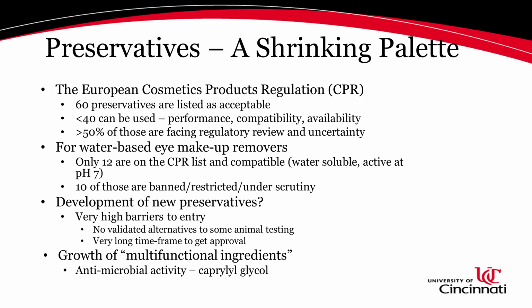I recently chaired a discussion with the head of the European Commission Cosmetics Office and the technical head of Cosmetics Europe, which is the industry association in Europe, and brought up what the future is for this declining list of preservatives and the growth of multifunctional ingredients. And there's a lot of uncomfortable shuffling. There really isn't a firm path forward. My summation is that there's a lot of work going on validating non-animal methods, and there's the belief and hope that as those become more accepted, eventually we'll get to the point where more materials and compounds can be accepted as preservatives to go into products.